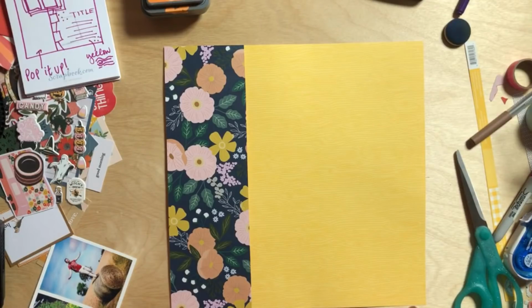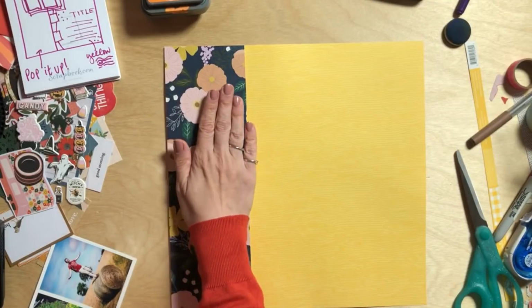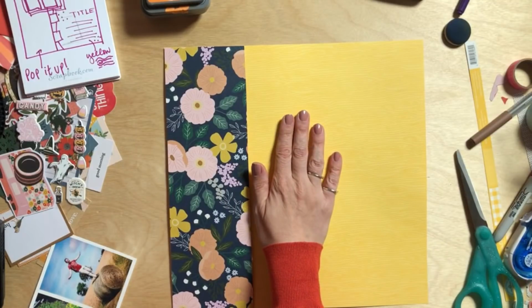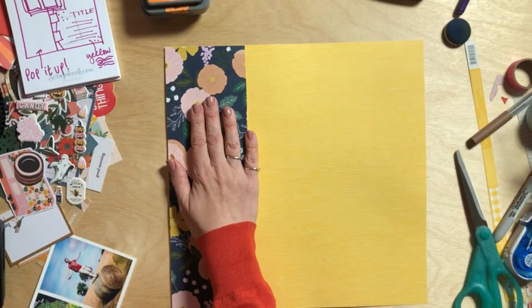Oh, Elaine says no, don't put foam on one edge. Why would you not put foam on one edge? I'm really curious now. You'd make it popped at one side and flat in the middle so that your photos aren't over the popped up bit?